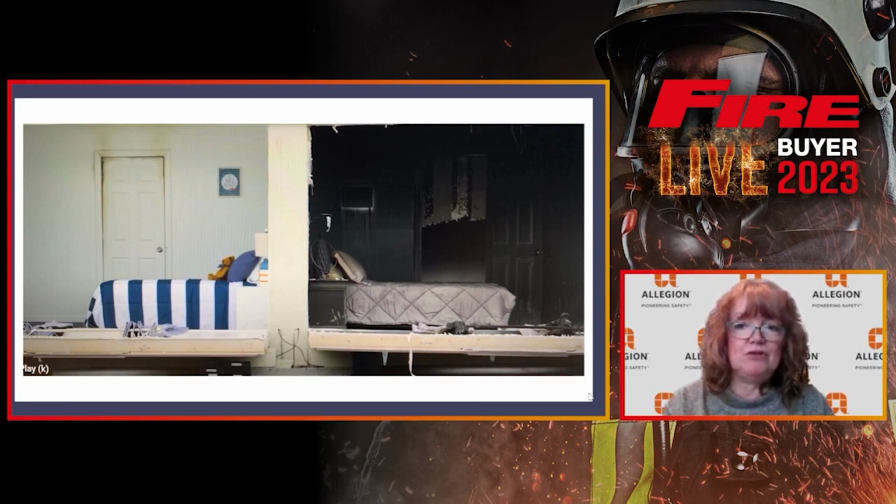The room on the left shows the door fully engaged into the frame. You can see some damage to the top of the door and the frame, but no smoke or flame has entered this room. This US campaign was called Close When You Doze.